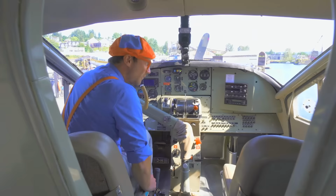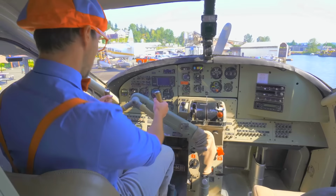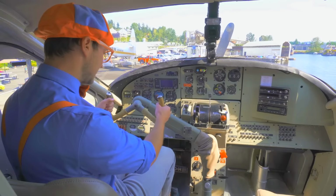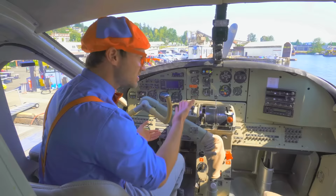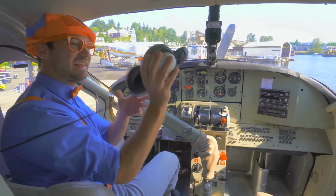This seat is for the pilot. Whoa! Look at the yoke! This is how you steer and fly the seaplane. There's so many gauges and instruments. Wow! There's so many of them! Oh, but here's one right here that I know what to do with.